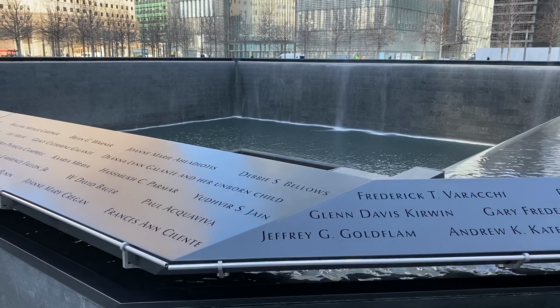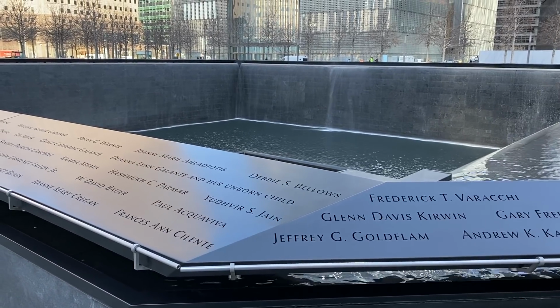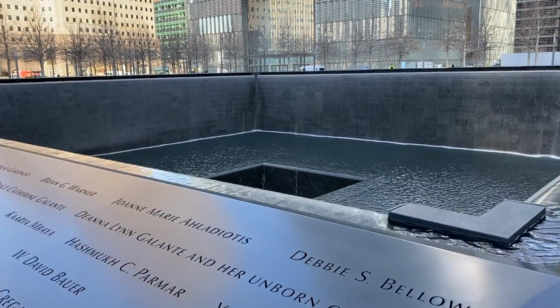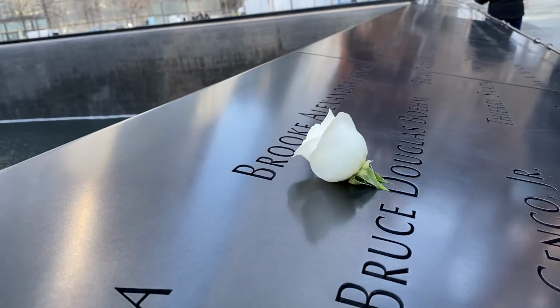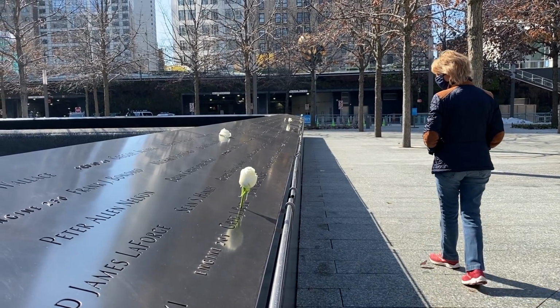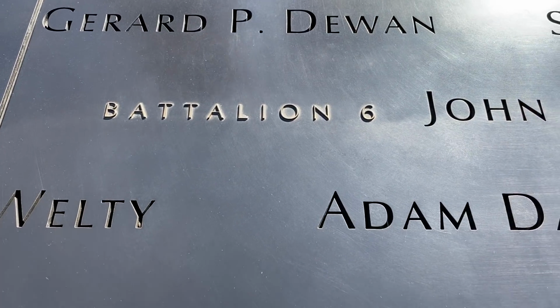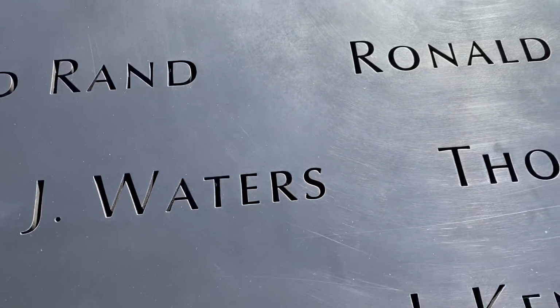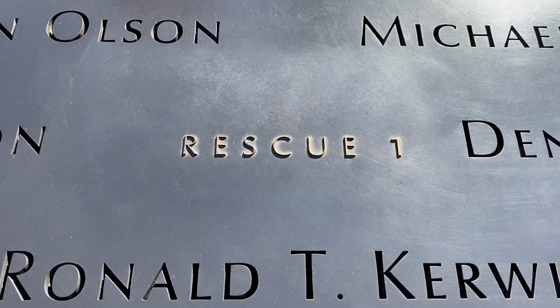2,983 people lost their lives on 9/11, and all of their names are transcribed on the sides of the reflection pools. The 9/11 memorial actually does this really sweet thing. They go around and put white roses on each person's name when it's their birthday. We saw quite a few roses. It really hit my heart really hard. And all of the names around the pools are of the first responders and the people that were working in the towers and the people that were on the flights that lost their lives.